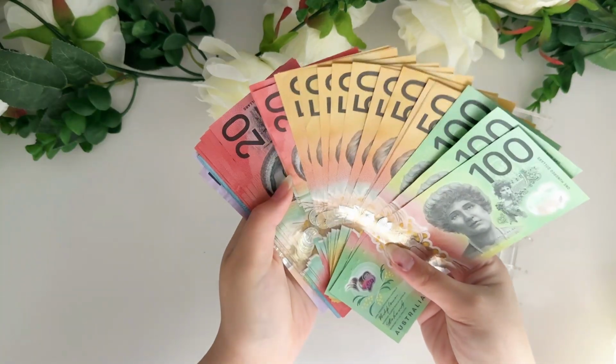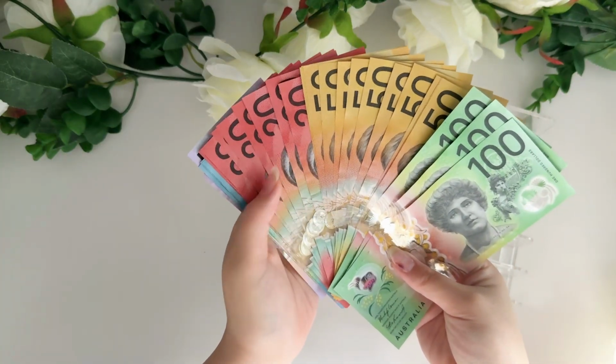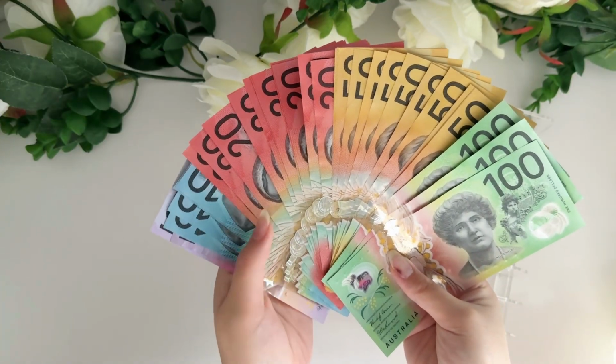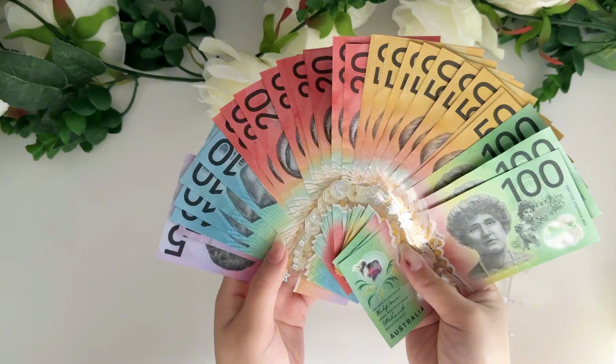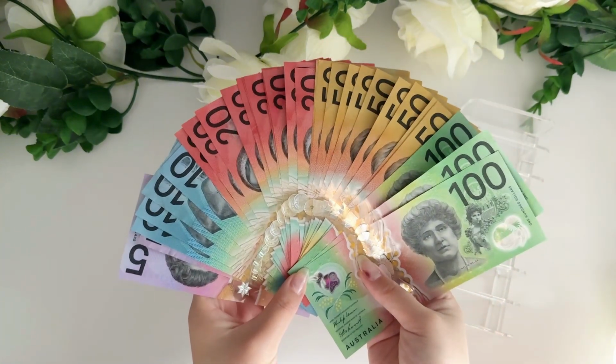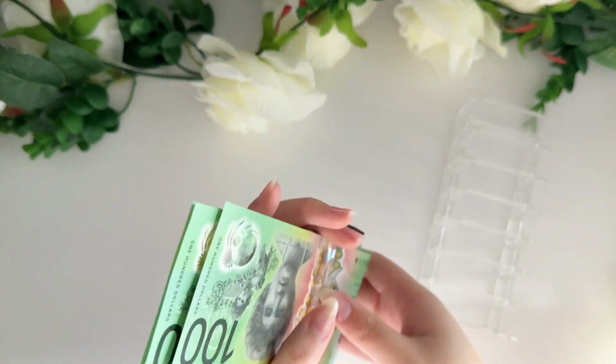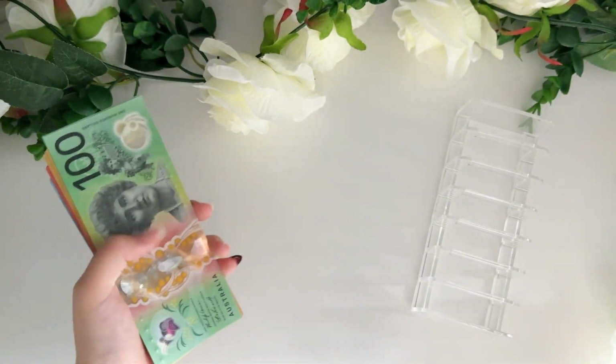I have a lot of plans and we are pushing for that emergency fund first before we do anything fun. But look at that, guys. That's crazy. Love that. So let's count the amount that we're going to be cash stuffing from now on.